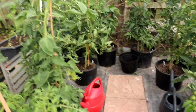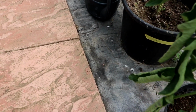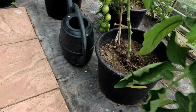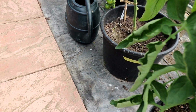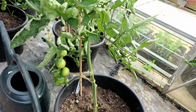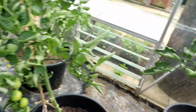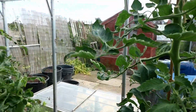They're landing on me now. I saw that the pots were quite dry in here. I don't know if you can see, and I thought, oh, I'll go in and water those, but there's no chance because it's absolutely covered. Down here you can see all the way down, and the big ones as well.